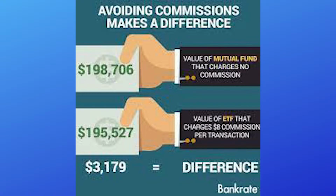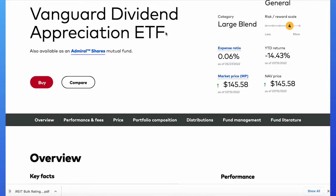This means it will cost you $1,358.95 to invest $10,000 for 10 years in a mutual fund, while it will only cost you $227.63 for an ETF. That's over $1,000 in savings by doing nothing. With these metrics in mind, we will look at the top 3 dividend growth ETFs to buy and hold forever.